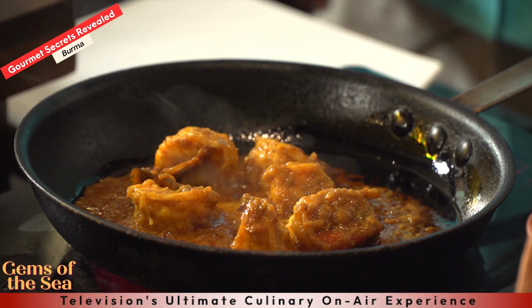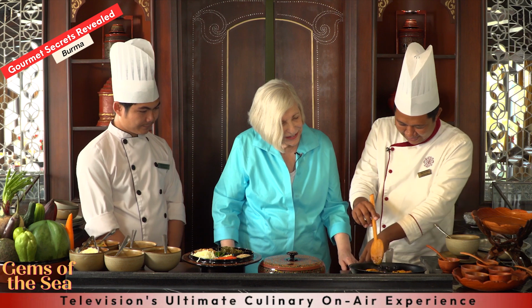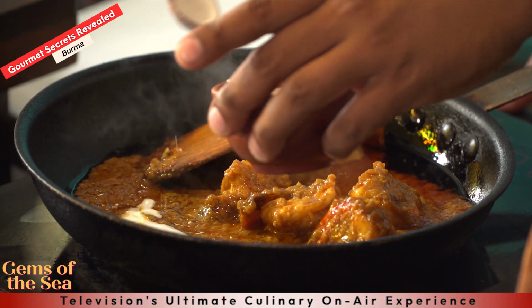We got it, nice curry. Beautiful prawn curry. Oh, it's beautiful, isn't it? Look at it. And then what are we going to do? We're going to add some coconut milk. Sweetened, unsweetened coconut milk.